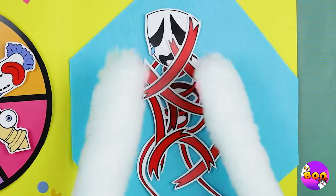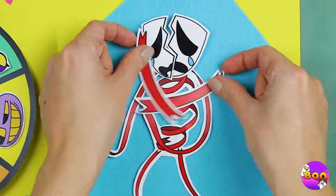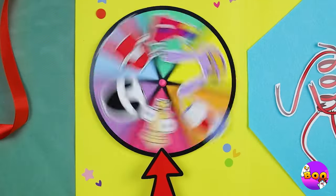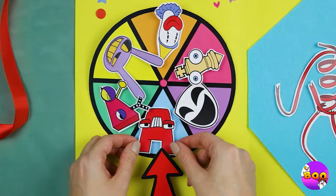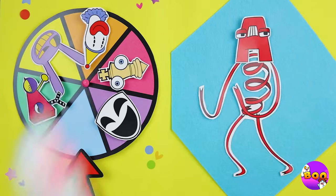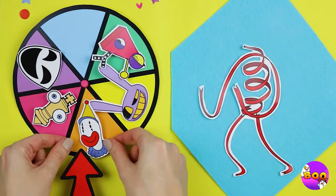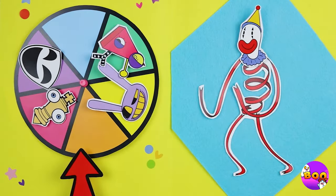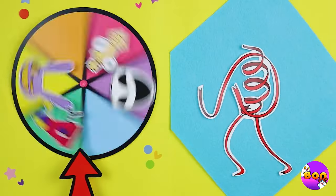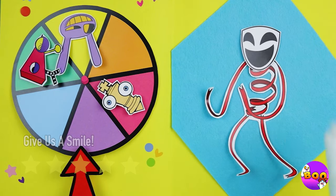Oh, poor Gangle. She's all in pieces. Let's help. We can start with a brand new mask. Ooh, an A. Well, at least the colors match. But maybe we should try something else. It's Calfmo. Well, in happier times. No, let's try again. Third time's the charm. Gangle's happy face. Just what we needed.